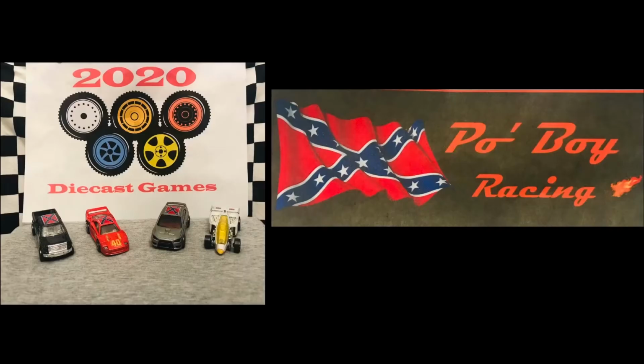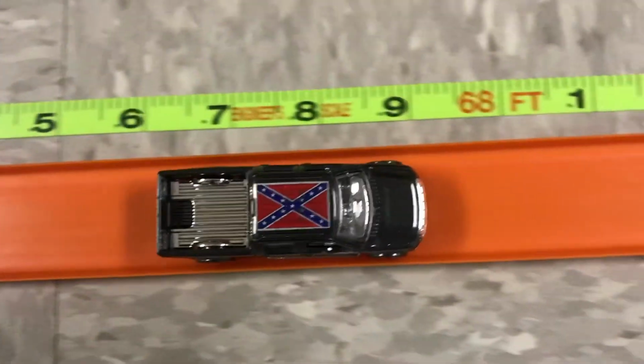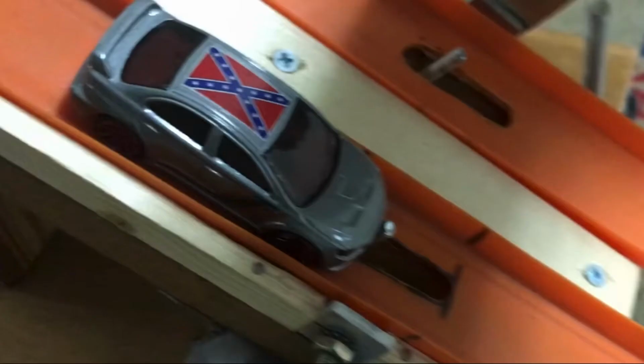And here comes one of the crowd favorites, Po' Boy Racing. He's starting with an '09 Ford F-150. Watch him go. He's got the 40. He's got the 50. He's got the 60. 65 going on up. Look at this. Is he going to make 70? No, just short. He's going to be 68.09. 68.09 for the Ford F-150.